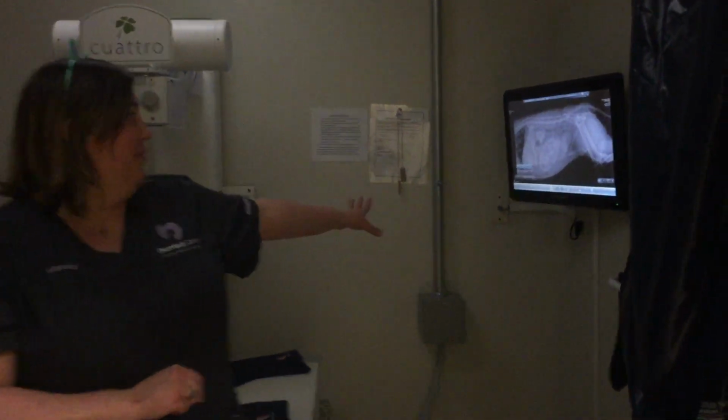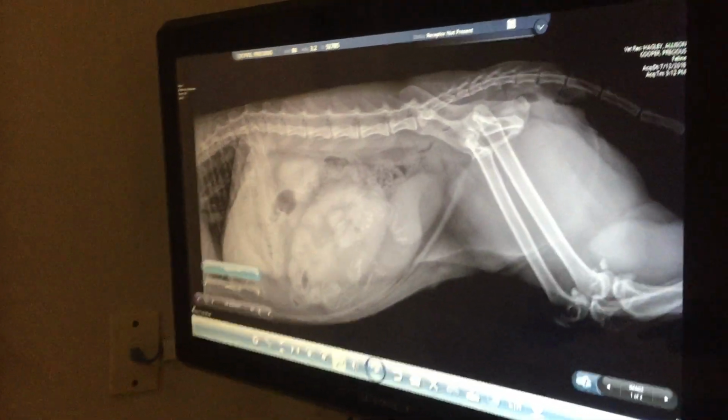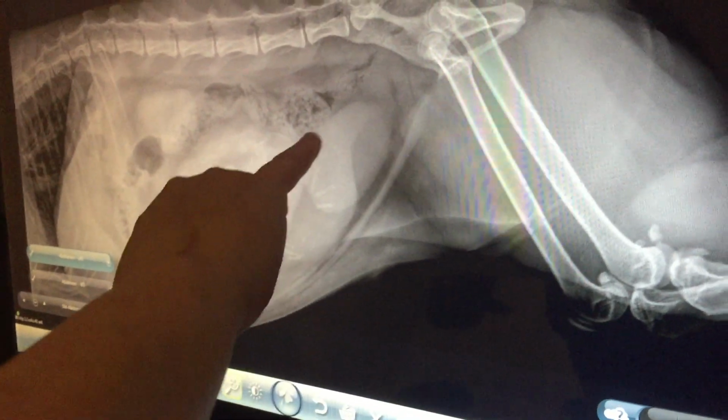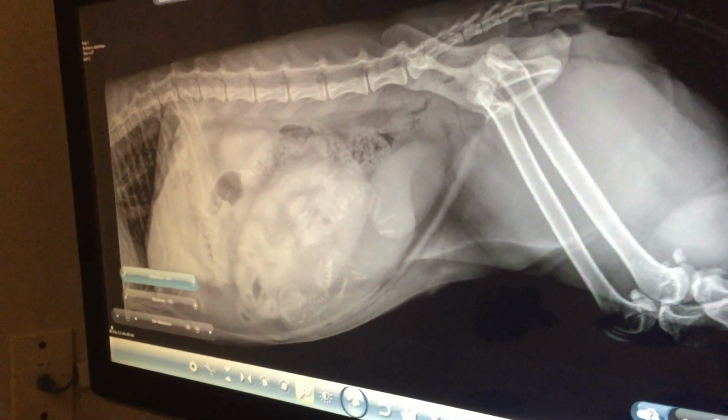I have an X-ray up of a pregnant cat right now. Oh, and there's some babies. Okay, where's the baby? So there's a skull right here, and then he kind of curves around, and you can see his little tail. And then the other skull right there. There were two. Two babies? Mhm. Oh my goodness.